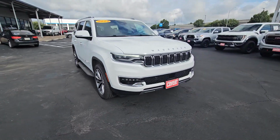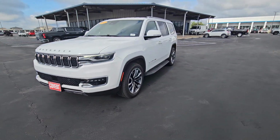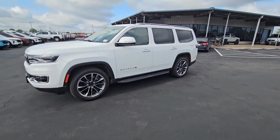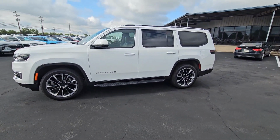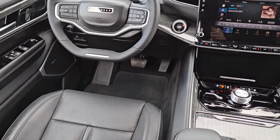These are just some of the great options this vehicle comes with: heated steering wheel, head-up display, Apple CarPlay and/or Android Auto, pre-collision system, navigation system, heated driver's seat, keyless entry, four-wheel drive, cooled front seat, power passenger seat.